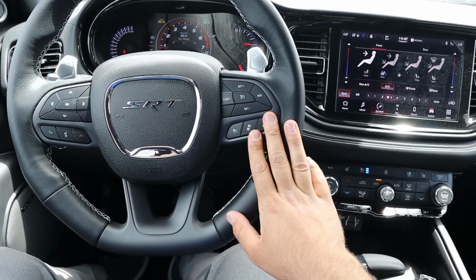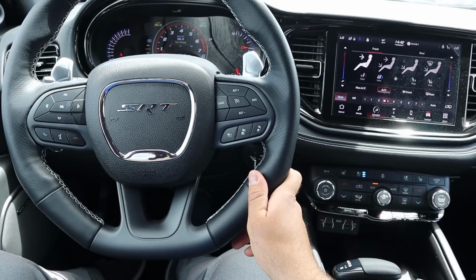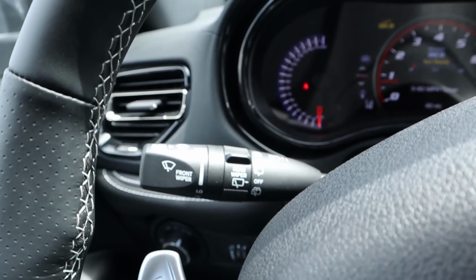Got regular cruise control as well as adaptive cruise control. Paddle shifters here in the back for the 8-speed automatic. You got radio controls behind those paddles, or kind of below them rather. And then you've got your voice command controls as well, and then your regular turn signal and windshield wiper stalk.